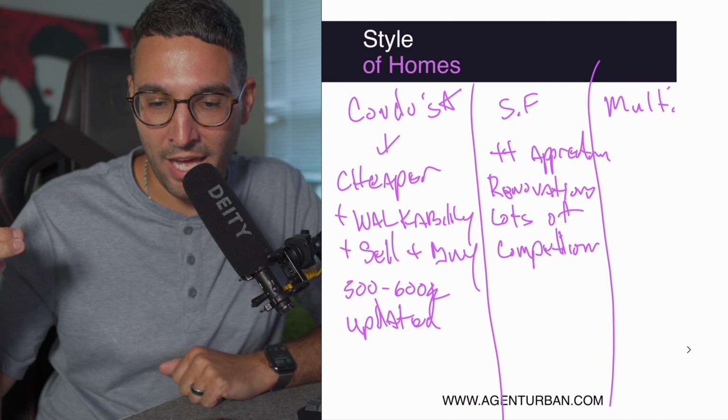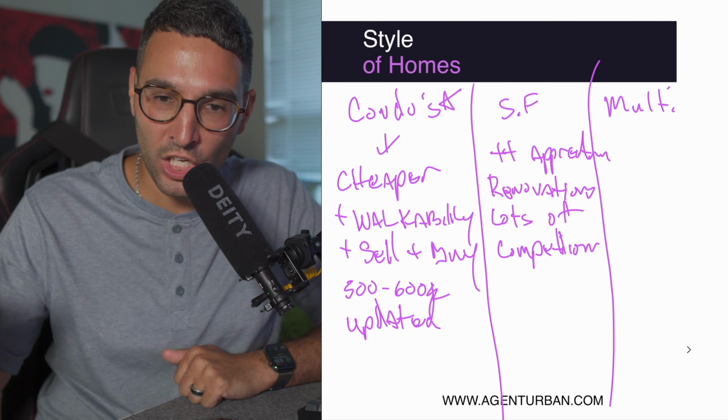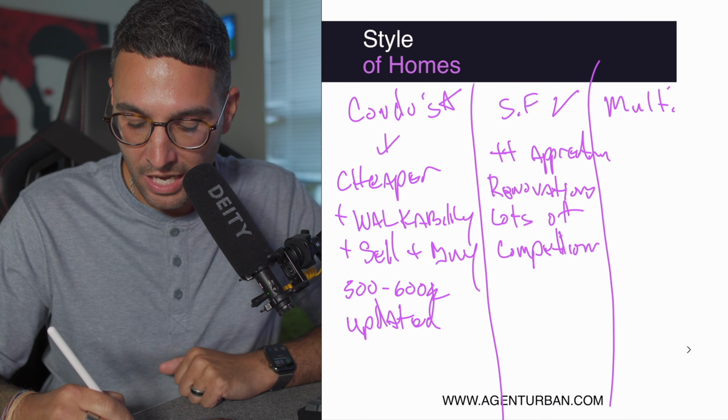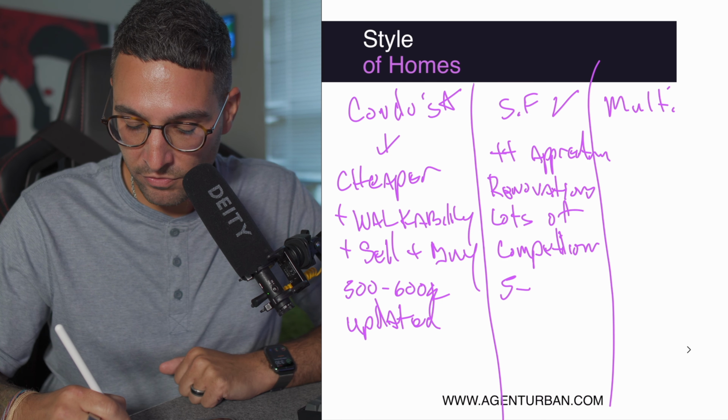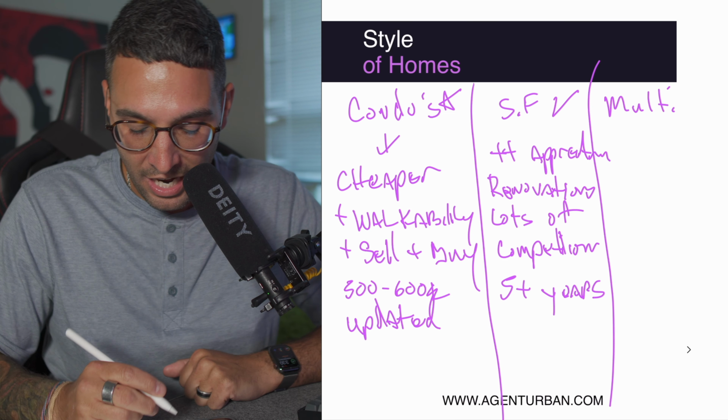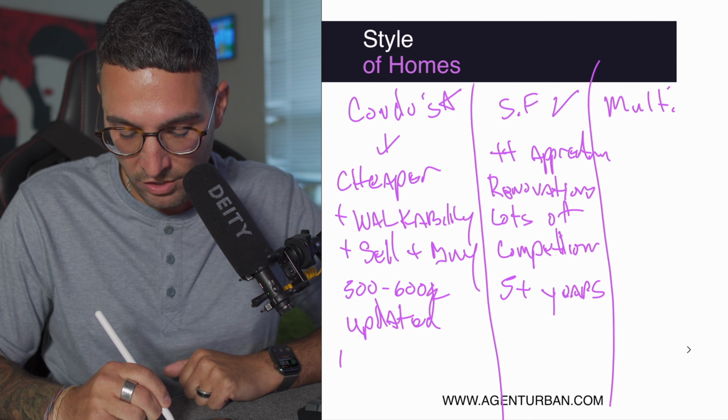The problem with that is that you end up overpaying. So if you're gonna buy a single family home, I would suggest living there for 5+ years, okay? Let's say condo, you could, 1 to 2 years.